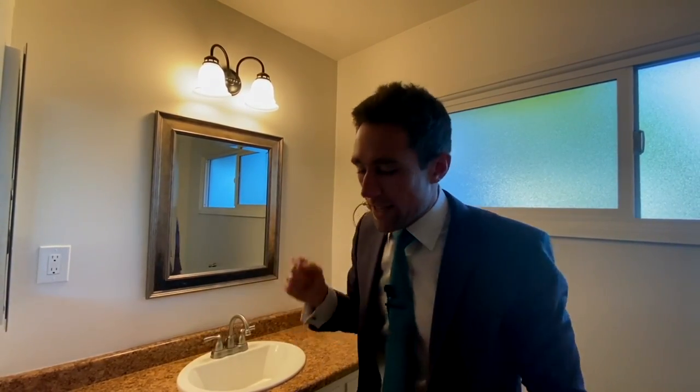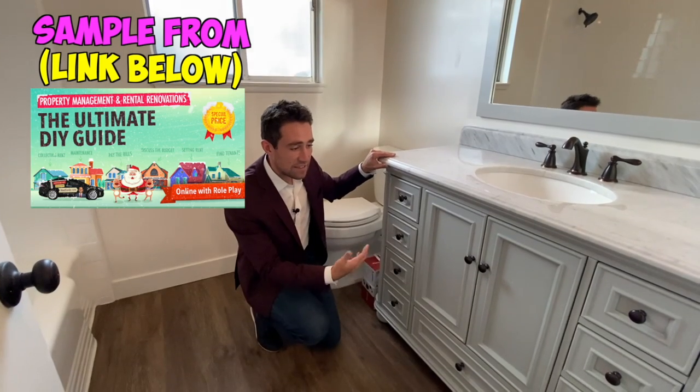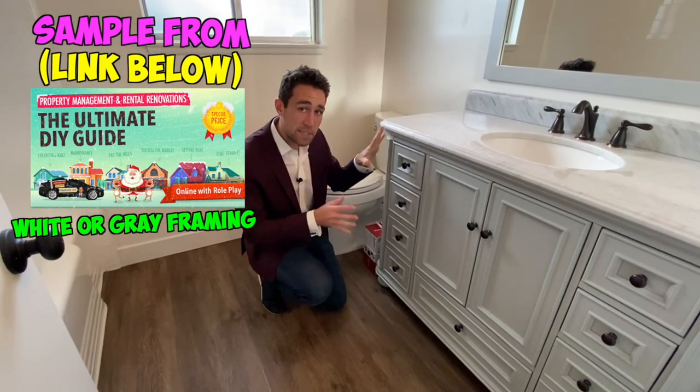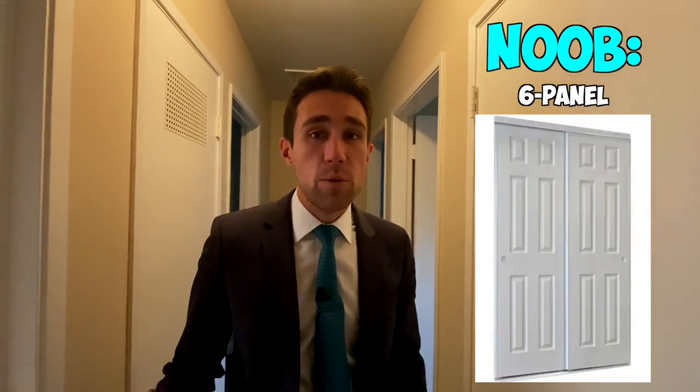Well, all you have to do is take a little bit of baseboard like this, probably a smaller version, and make your own frame around your custom mirror, boom, you're good to go. Now, when people first do a renovation, a lot of people get tempted to change out the doors with a 2-panel or a 6-panel door. I'm glad we left the original doors because realistically, it doesn't make a difference.